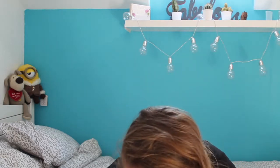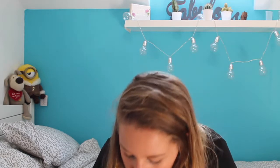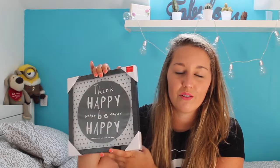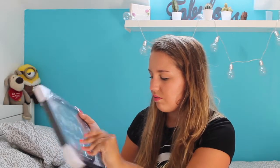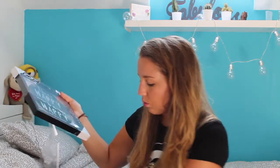Next thing was, oh, how much was this? Oh no, I told you it was £2, didn't I? Next thing is this. This was in the sale, so I could not resist it. Honestly, I couldn't resist it. So this was £6 down to £3, so I thought it was really good. I'm gonna take this off. And I love little quotey things.